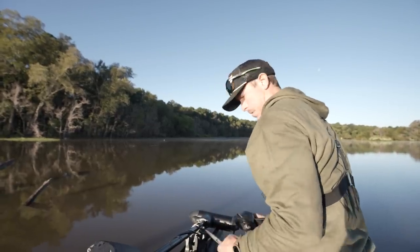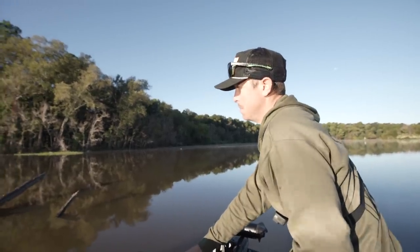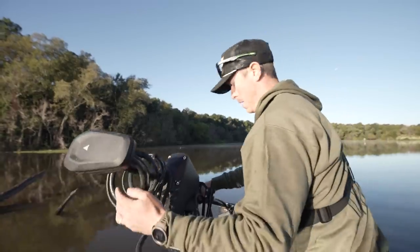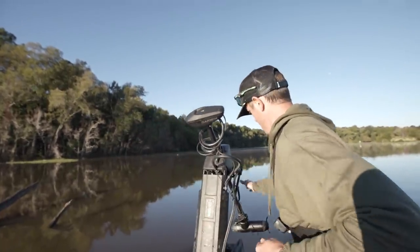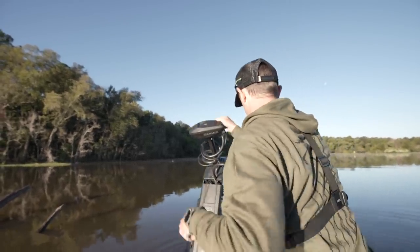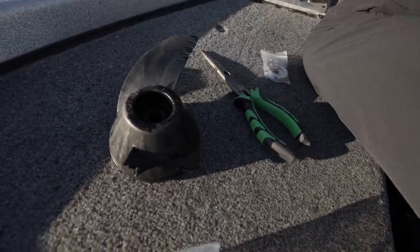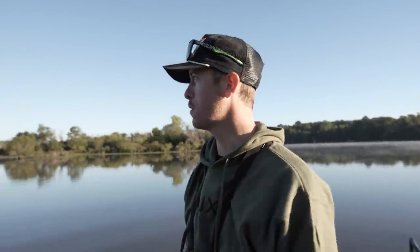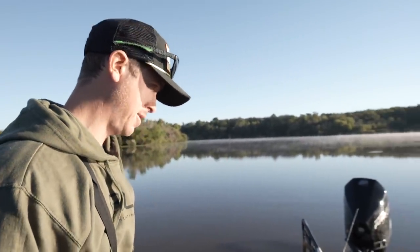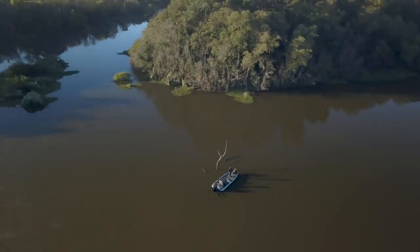I usually keep an extra trolling motor prop and an extra big motor prop when I'm fishing tournaments. I forgot the big motor prop, at least I had this one, but we just started, y'all, and there's way more stumps in our future, so I'm a little worried. We're just going to be cautious, kind of ease our way through here. Dude, if we don't get any sizable fish, rule it out. Rule it out, because this is just danger field.